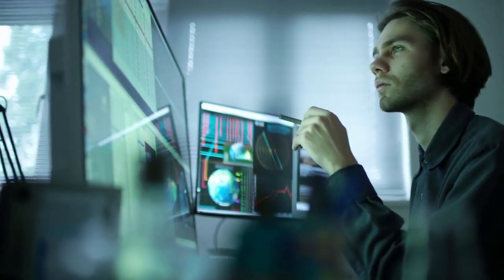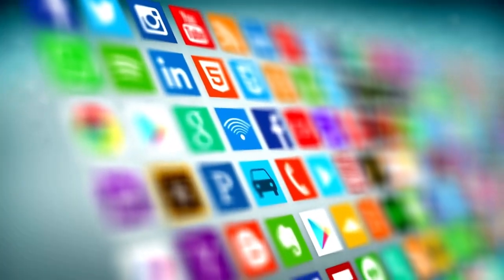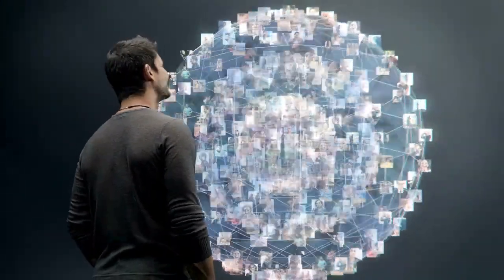Step 2. Do your research. Once you know what you want, it's time to do your research. Look for contractors in your area who specialize in bathroom renovation. Check their websites, social media pages, and online reviews. This will help you get a better understanding of their expertise, experience, and customer satisfaction.